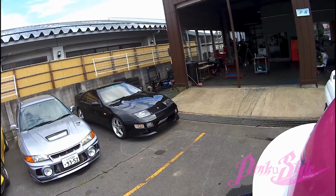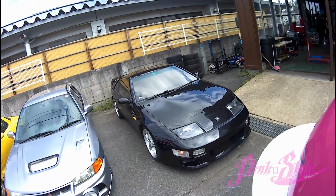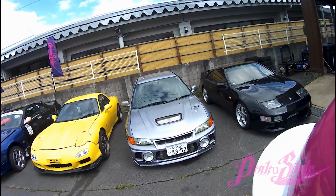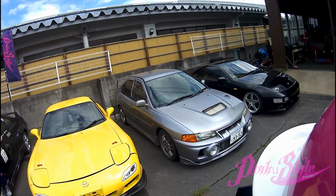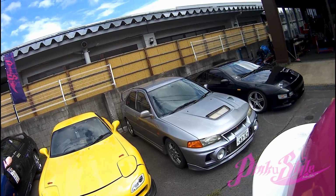This is another customer car, a Z I'm about to actually prep for shipping to the States, and I'm doing work on that to get it out of here. This is an Evo 4 I just picked up last week. It has a blown engine. I'll be fixing that. It has some goodies in it. It has a close gear ratio transmission. So I've always wanted an Evo 4, and I got one now.